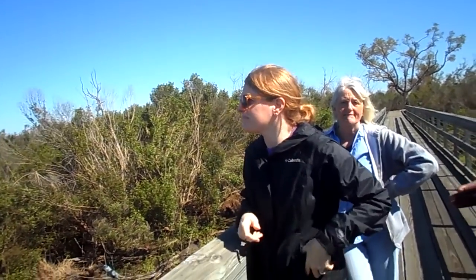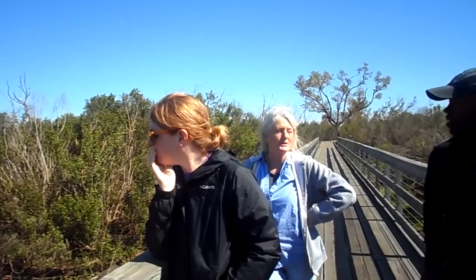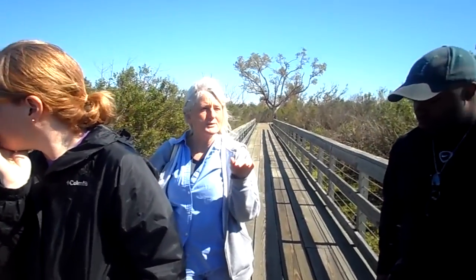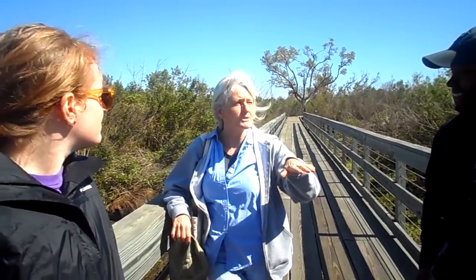Oh, so this is not just since Katrina. There's different periods of change, I guess. So I don't really have a good idea of when this was a cypress swamp. He did say that whoever cut a lot of the cypress trees down, that would have been in the early 1900s. So if he's 88, he was born in 1924.